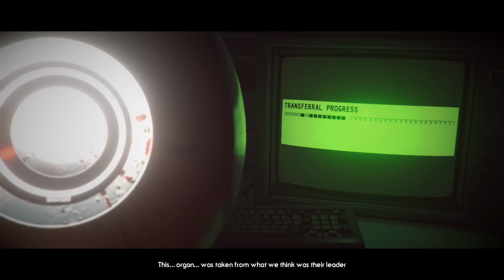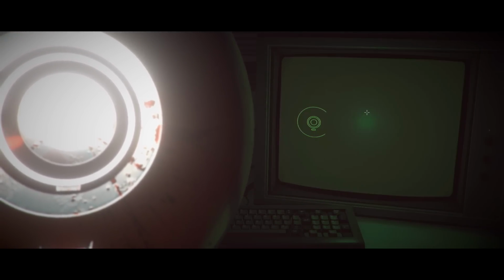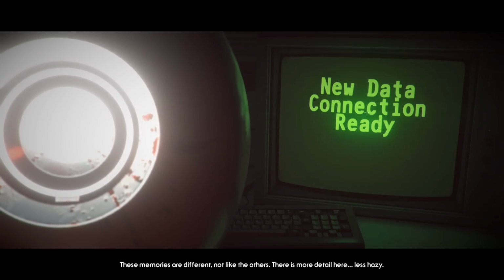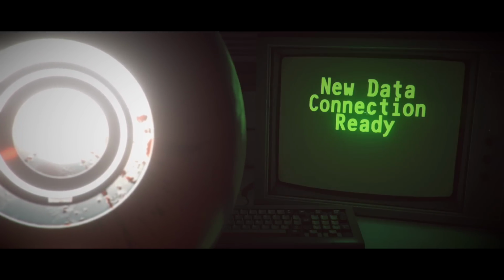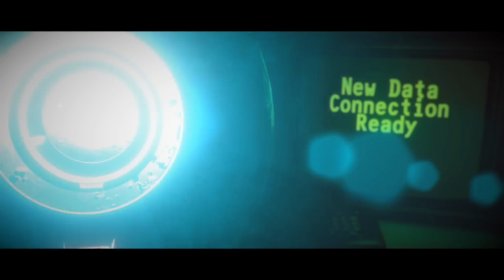This will be fine. Organ was taken from what we think was the leader. These memories are different. They're not like the others. There's more detail here. Less hate. So they've definitely done this before. Lean in. See what else is hiding.